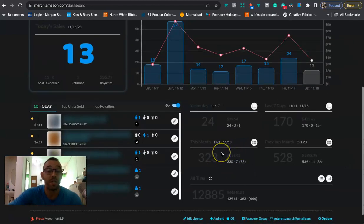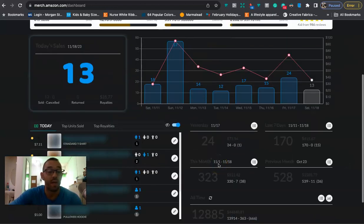So it'll be interesting to see how things end up, especially the second half of November should start to be jamming here shortly. So exciting times, like I've been saying.